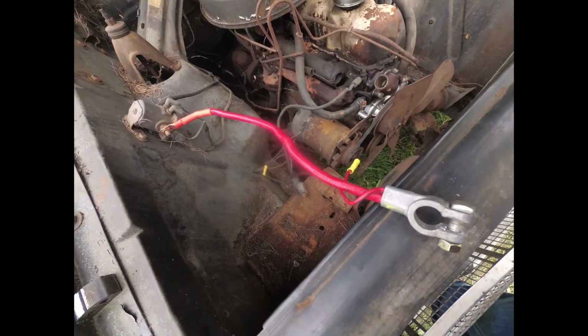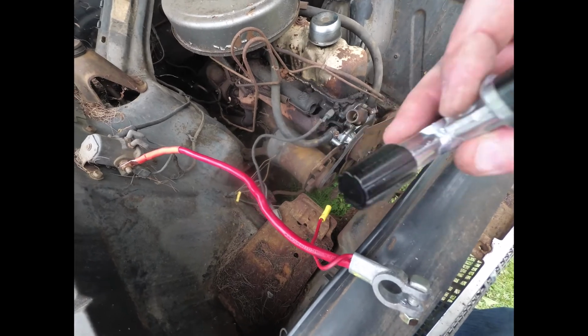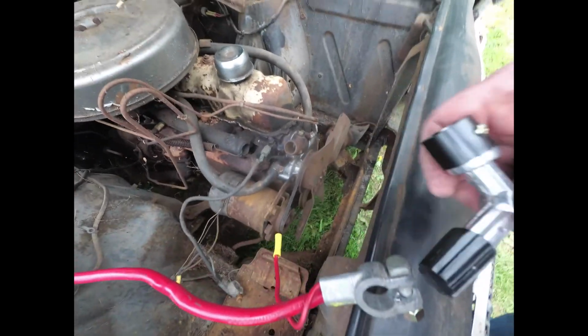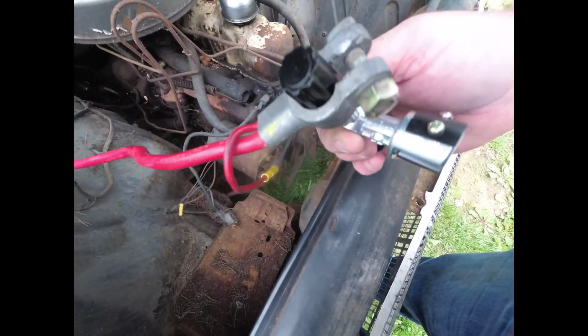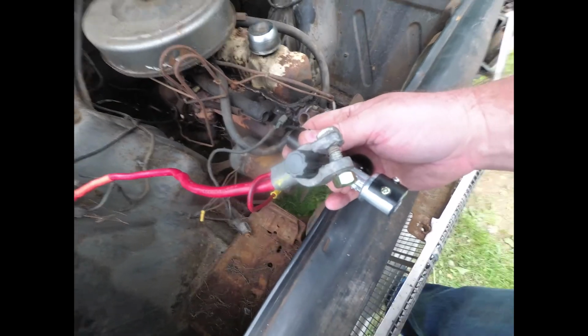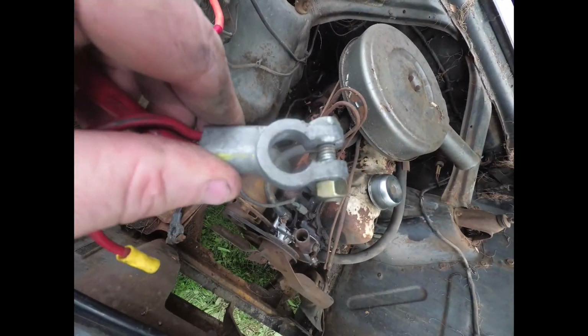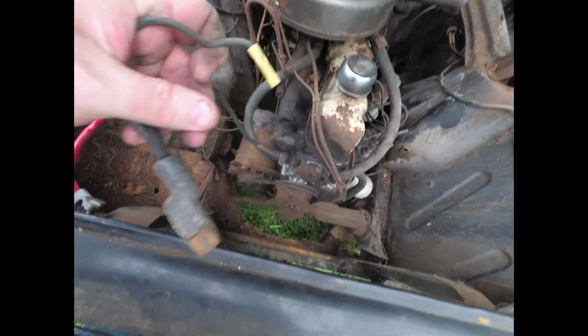Yeah. We got this little gadget. Cleans your post, and you're supposed to ream the inside of your cable ends out. It's going to take 2 hands to do it. I'll come back in a second. There it is. It cleans it up pretty nice. Cleans this old junky one. It's all melted and beat.